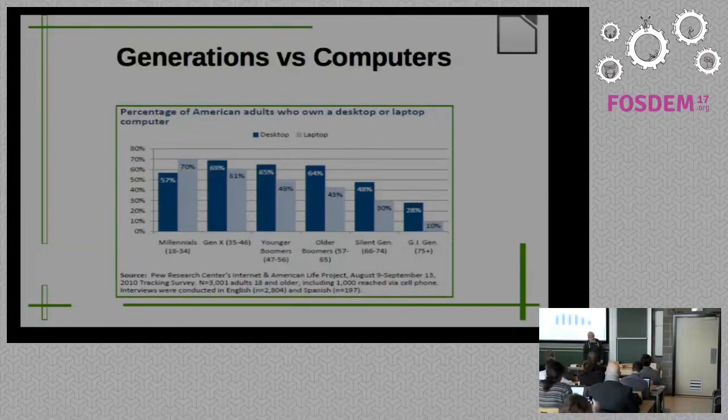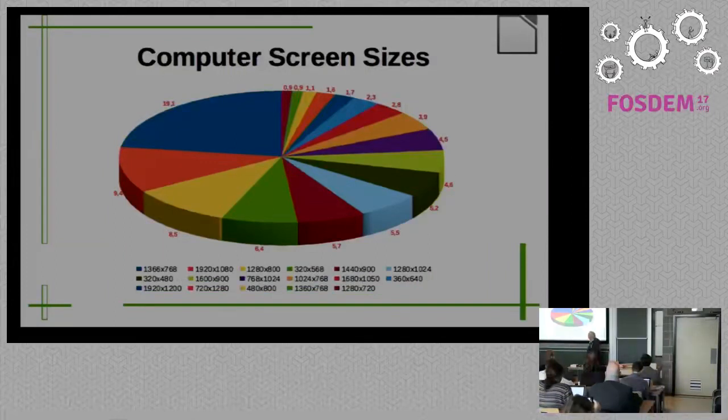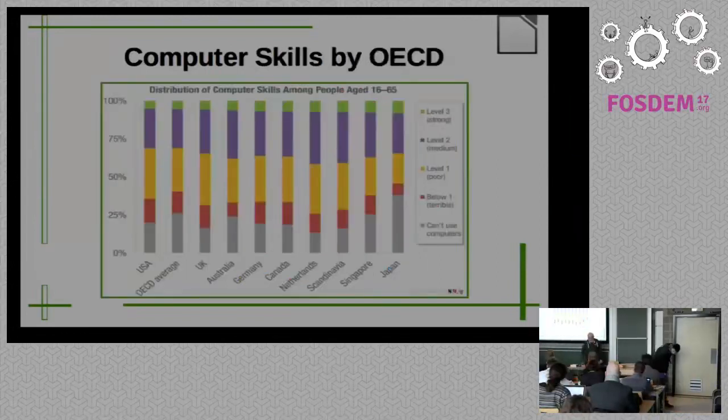And if you look at screen sizes, this is amazing. These are the top, I think, 20 screen sizes, and you see that no one is having a real advantage. So the 1366 by 768, which is wide, is 19.1, but then you see all the others have tiny percentages, so that we cannot count on a single screen size.